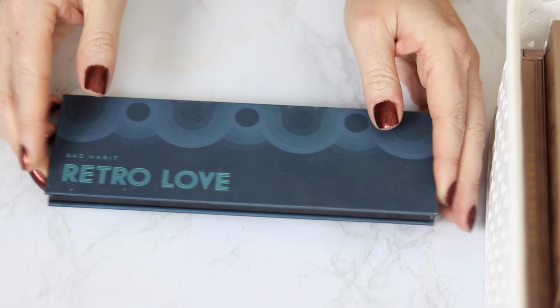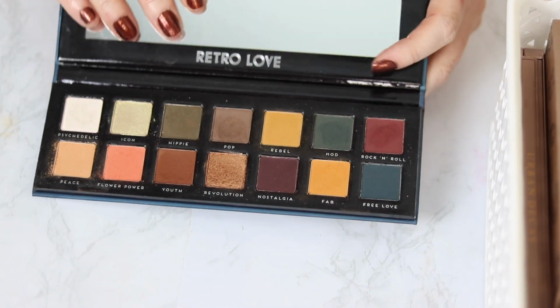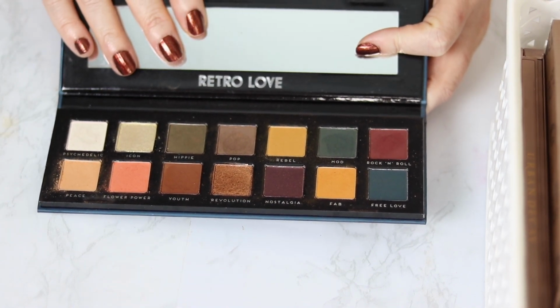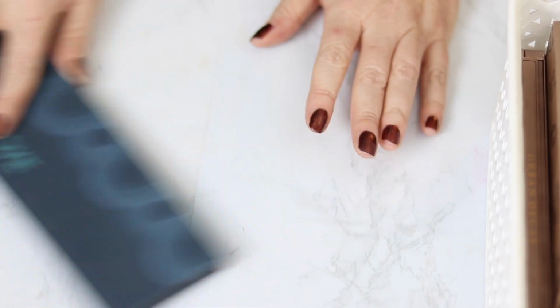Next up is Bad Habit Retro Love. This was a dupe for Subculture. Even though I like Bad Habit, I found these shadows to be really lacking, and it took a lot of work to make an eyeshadow look work. And that's just not what I'm into these days. So I'm passing that along.